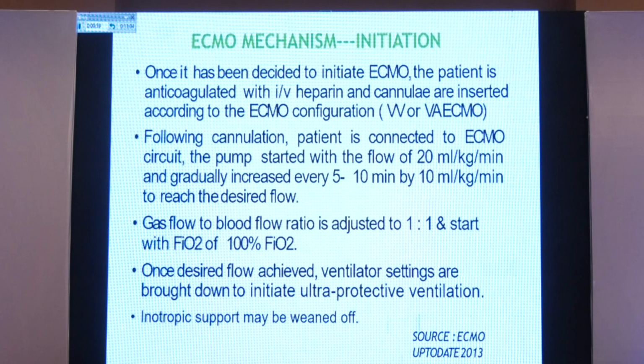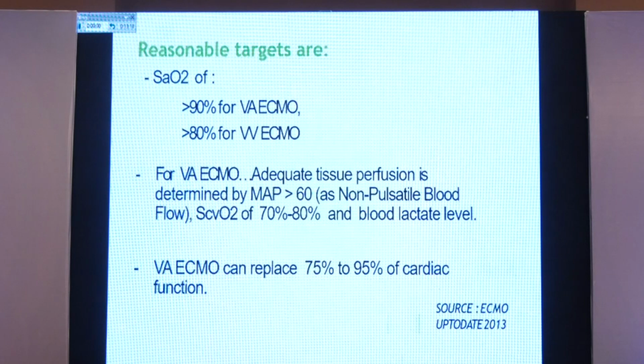Just mind it, ECMO will buy you time for the lungs to recover. This is not something which is going to cure all the disease. And inotropic support, you may also wean off.